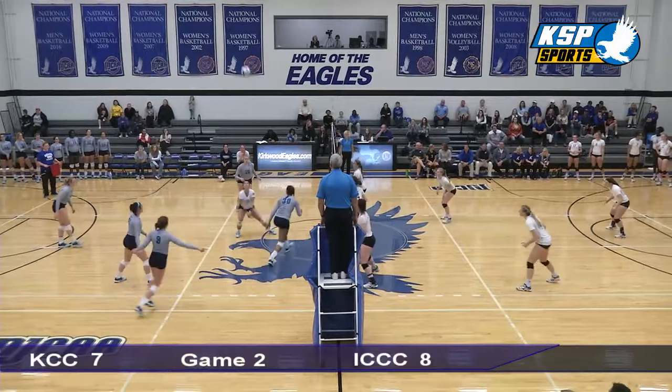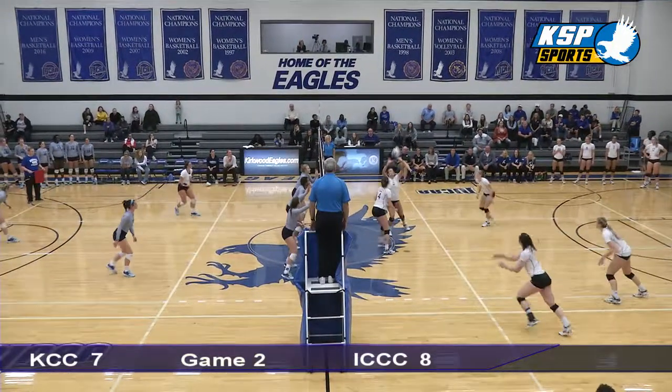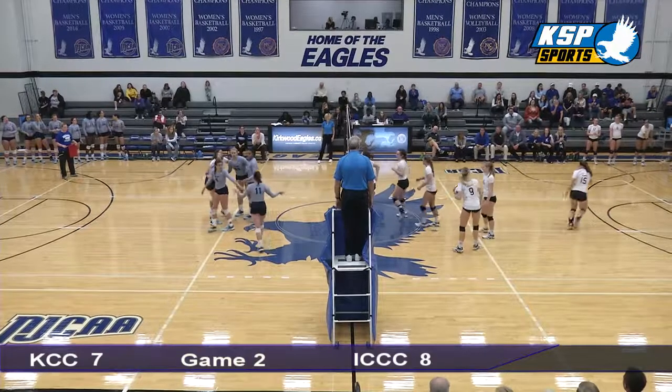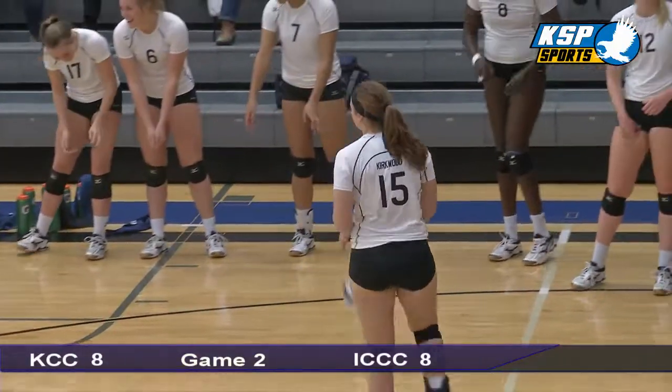It was a game of back and forth at the net there, and it's still in play. Point for the Eagles there, and the Tritons tried to block it, but it came back down on their side of the net. So it's tied up 8-8 now.